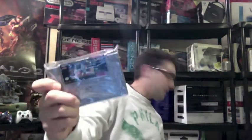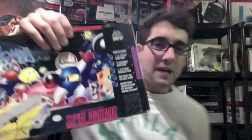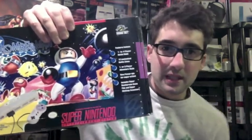Now I have the special edition to Bomberman here, Super Bomberman, which came with the multi-tap, and it's an unbelievable game. The multi-tap's great too. There's only a handful of games that you can play on the Super Nintendo with the multi-tap, but it's worth getting the multi-tap if you have 3 friends to play with.